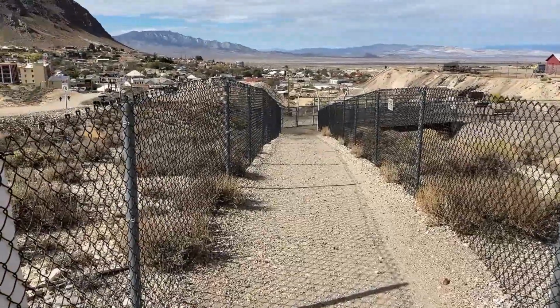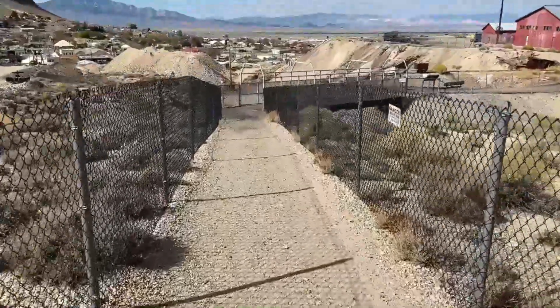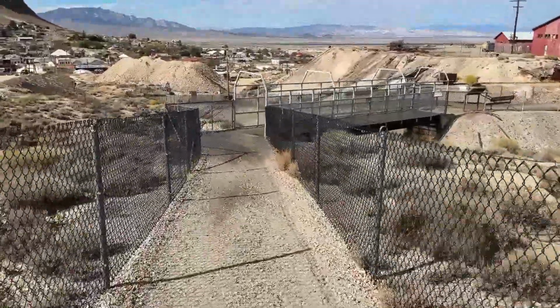This trail leads down to the Burrow Tunnel and the Miss Palm mine. So, as we get up here.